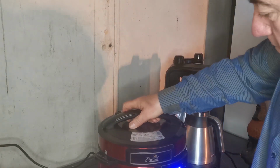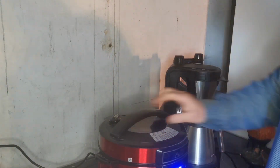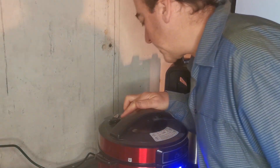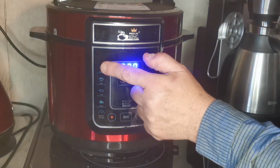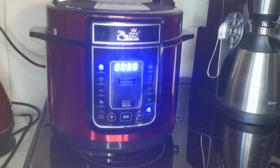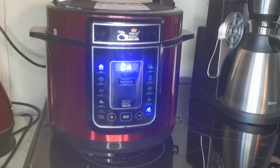Right, lid on, and that's got to be closed. So in theory, all we have to do is press that. And that's showing 30 minutes as a preset. So in 30 minutes time, we'll have a casserole.